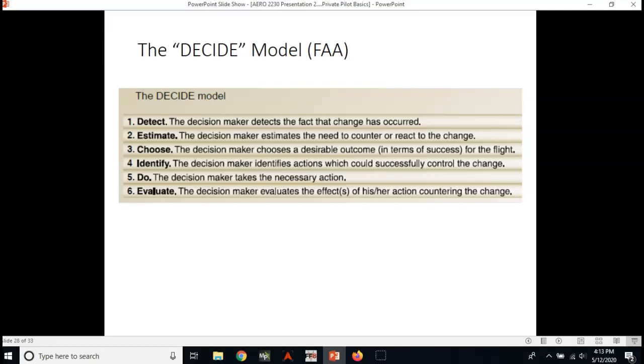Then you estimate. You estimate the need to counter or react to that change that you've detected. The next step is to choose a desirable outcome. How do you want this to end up? Of course, we want to be able to land safely. And then we identify the action that we need to take to successfully control the change. And then we do it. And then after we do it, we evaluate it.